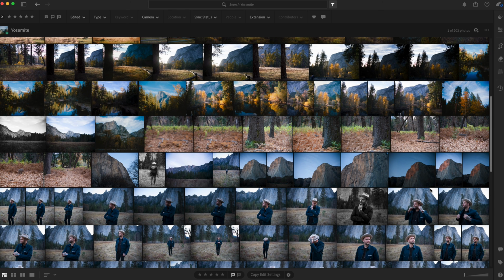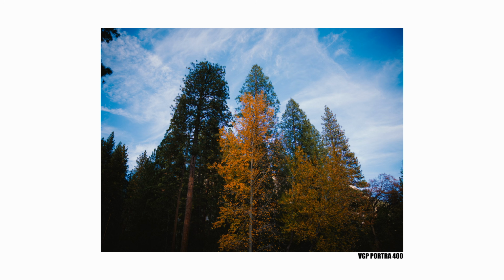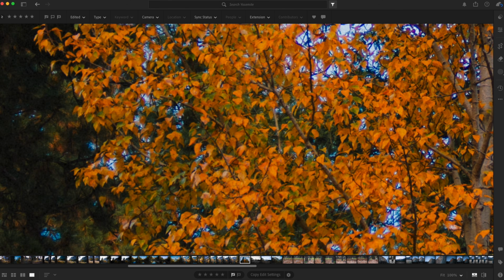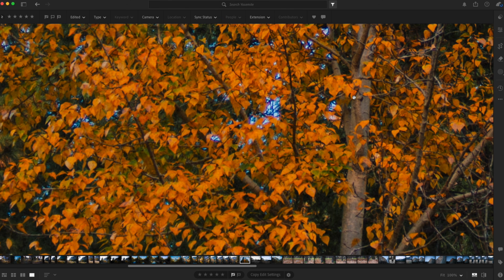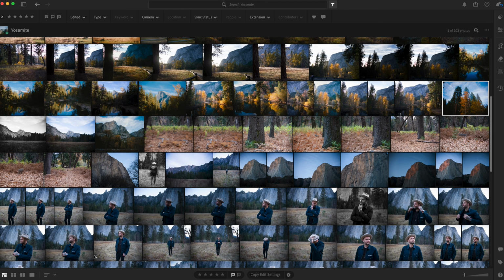Let's share another one. This one was just from the parking lot, but I just like the trees and the colors. But look at this. Now that it's downloaded, oh my gosh. You can see every leaf. And this is hecka punched in. It just looks so good.